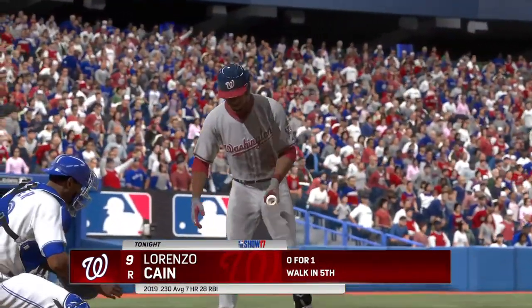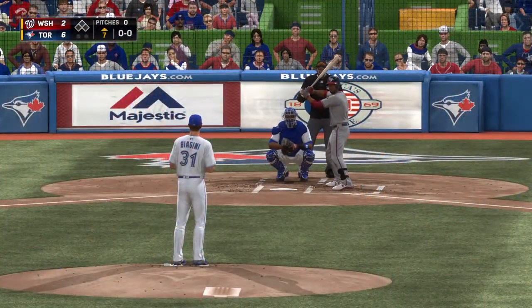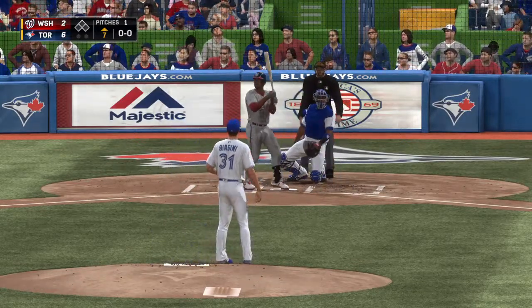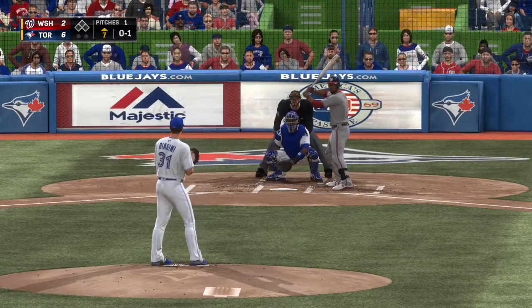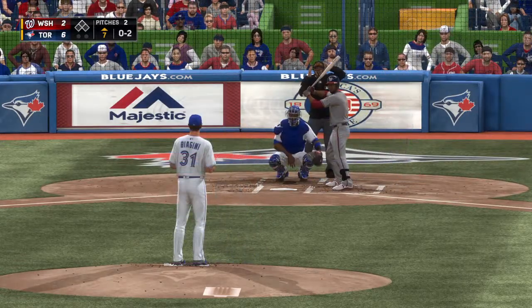Ready for another chance. Leading off for the Nationals, center fielder Lorenzo Cain. 0 for 1 for him here, number 9, Lorenzo Cain. This is hit down the right field line, but it's going to get out of play for strike 1. Into the windup. Here comes the 0-1. Now a swing and a chopper foul right at home plate.